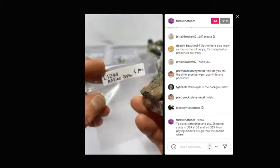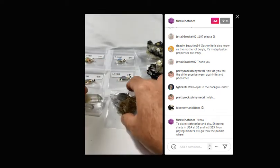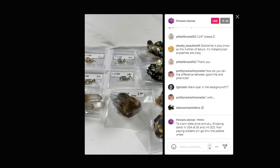And there's Lake Norman kitties. I bet you that's Lateney. Lateney's my niece. She likes rocks.